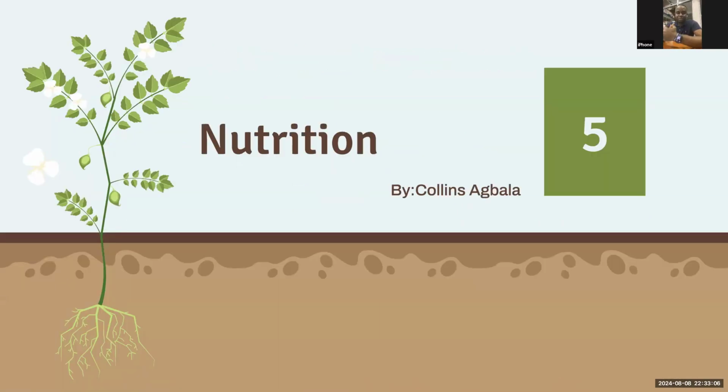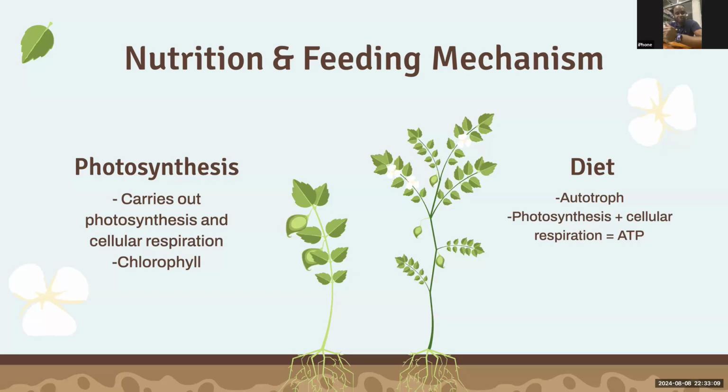Next, we'll be talking about the nutrition of this wonderful plant. As already said, it's an autotroph and it's able to carry out photosynthesis. In other words, they are food producers in the food cycle. So Magnolia makes its own food and also makes food for organisms in an ecosystem. They're able to do this by the process of photosynthesis because they have chlorophyll in their chloroplasts, which is able to attract the energy from the sun.